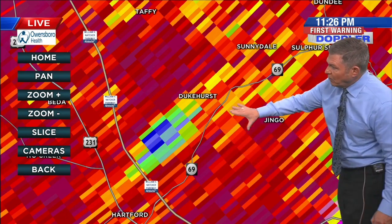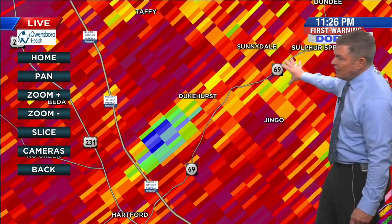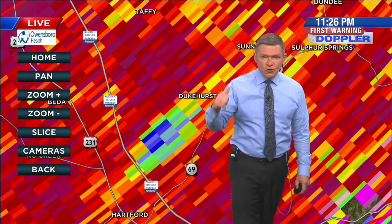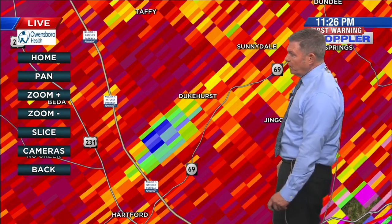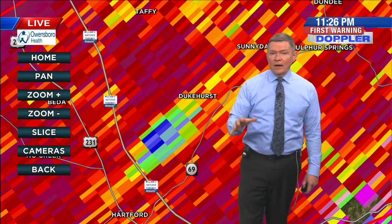It's going to be tracking right along Kentucky 69 to the northeast of Hartford through Dukehurst and Sunnydale, Sulphur Springs, probably just north of Jingo. But in that 69 corridor, especially just along and north of 69, it looks like that's where the tornado is going. And we still have high confidence that this is a tornado doing damage and now moving through Ohio County to the northeast of Hartford, which looks like it just missed it. It looks like that tornado came in just to the north of Hartford. It is now moving up towards Dukehurst and the Sunnydale area. We're not seeing returns like this in Webster County, but we have a possible tornado passing close to Dixon right now, and so we're going to keep an eye on that. There's also a tornado warning up in Knox County.